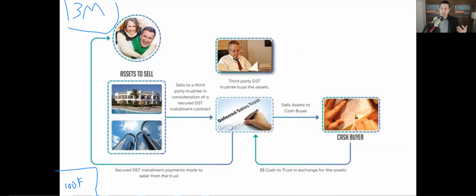But one of the biggest things they wanted was to get out without paying a huge amount of tax. In California, at a $13 million gain, it's about 37%, about $4.8 million, if they were to exit all of it. So this is what we're trying to solve for.